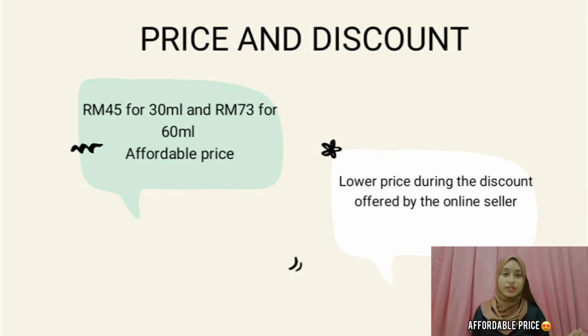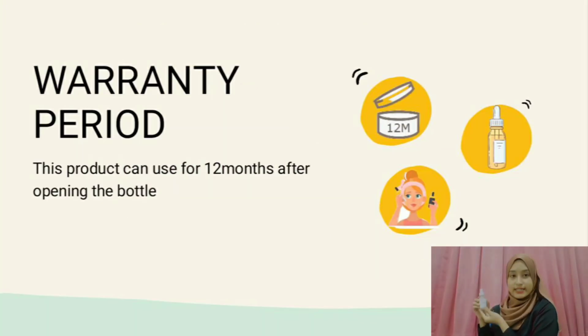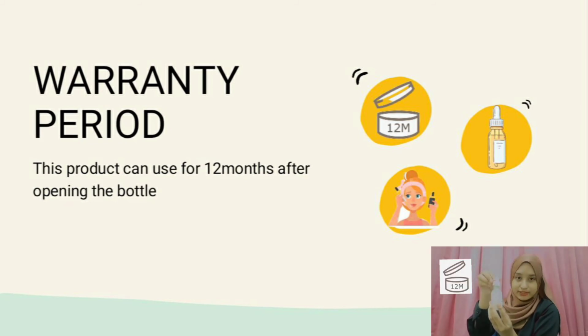The price is so affordable because the seller buys this product directly from the UK and Korea. Furthermore, consumers can also get this product at a lower price during discount offers by the seller on Instagram or Shopee. The consumer can get discount offers during Raya Aidilfitri, Raya Haji, Merdeka, flash sales, and more. Secondly, this product provides a warranty period, which means the consumer can use it for 12 months after opening the bottle.